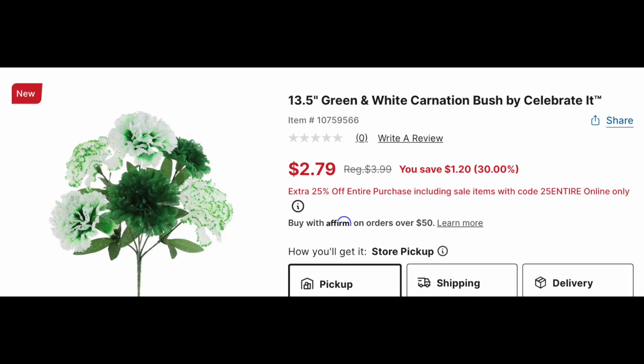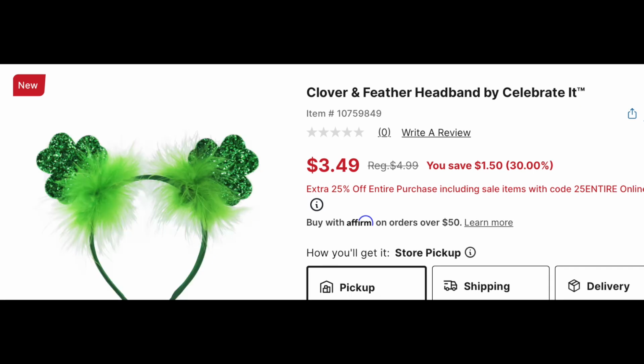Another great buy here are these 13.5 inch green and white carnations. These are 30% off. Original price was $4, and you can get them now for $2.79. So if you're going to be doing some type of crafts, I think this is a great find here for that.